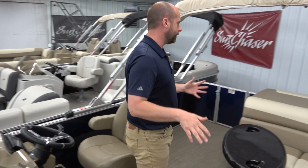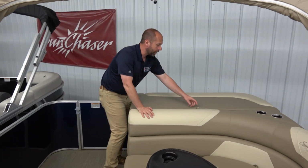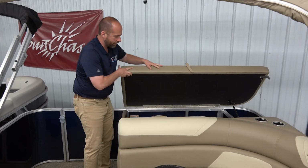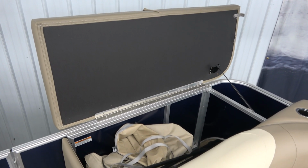As we work ourselves a little bit towards the back here, I noticed really nice sun deck here with tons of storage on the underside of it as well. So a nice place to keep your cover that would come with every boat purchase at the Charles Mill Marina.